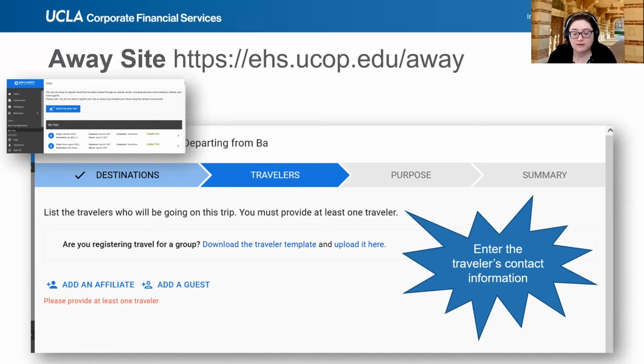So I've seen in the past, I think it's the 2015 terrorist attacks in Paris, someone registered their dean, but they put in their own information. So that person got all the alerts saying, stay in your hotel, don't leave, and the dean did not, and then left their hotel. So that really put that person in danger by not providing the traveler's information. So again, it is really important. I can't emphasize that enough.